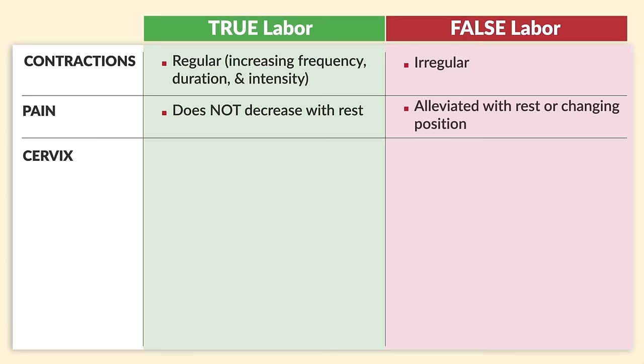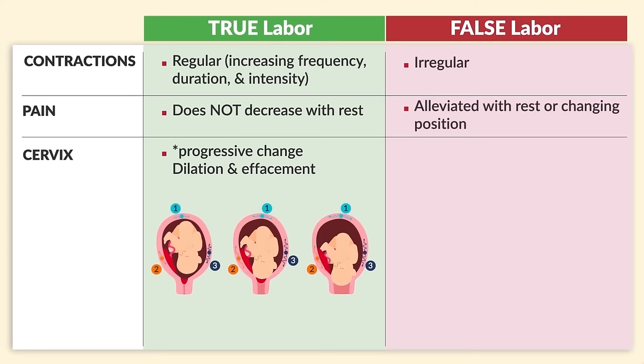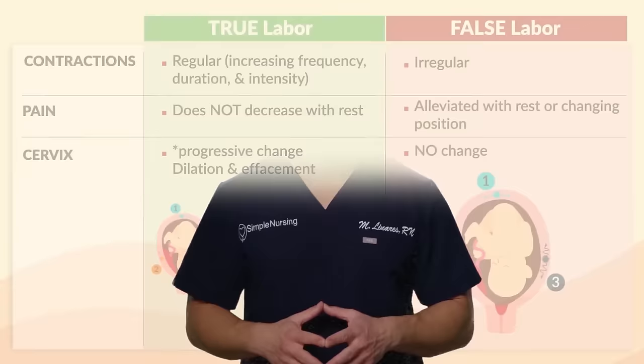And for the cervix, with true labor, it's progressive change and dilation with effacement. And for false labor, there's no change to the cervix. Now let's go over to Nurse Barb for some top missed NCLEX questions.